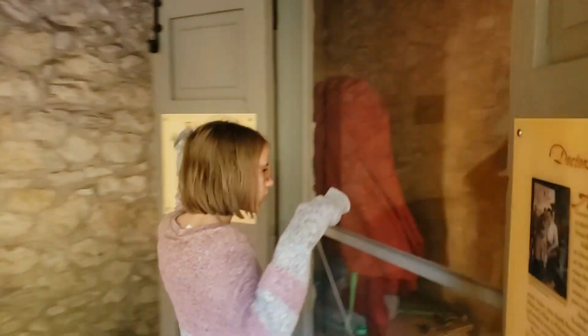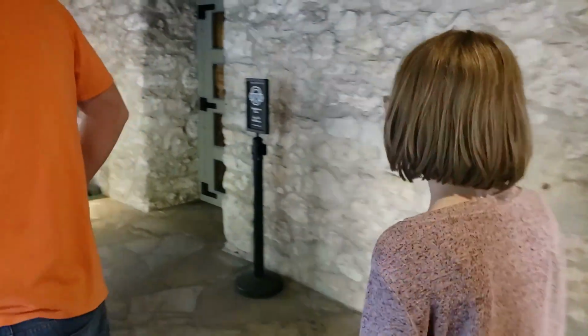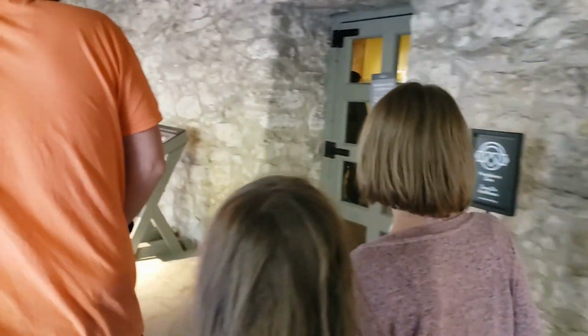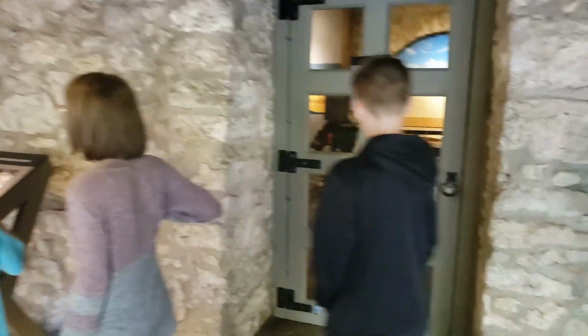Oh no, this is part of the barracks. Okay, so this is the Spanish hospital. You're in a hospital? Kind of. That's the millstone. We can go in.